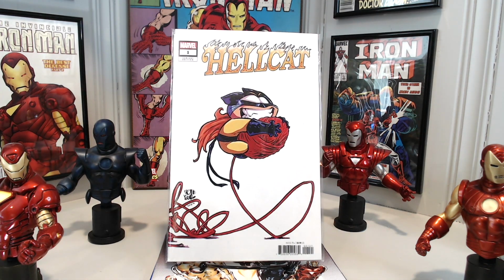Modern Age, 2000 to present. This is Hellcat #1, the Skottie Young variant, published in 2023, and of course the cover is by Skottie Young. I really appreciate artists that have their own style, as we can tell by the covers I've shown so far. I'm beginning to pick out Johnny Craig covers with every new one I see, just like I can quickly pick out a Colan, a Kirby, a Perez cover.